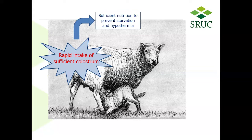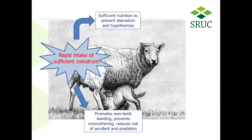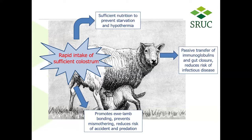It also plays some other roles. A quite important one from a behavioural point of view is that it plays a role in how the ewe and lamb bond with each other, especially the lamb. It keeps the ewe wanting to show maternal behaviour when the lamb suckles. But it's also an important mechanism that allows the lamb to learn to recognize its own mother in the flock, which prevents mismothering if the lamb knows who it's supposed to be going to. And it keeps the bond close so that the lamb and the ewe pay attention to each other. That can reduce the risk of accident and predation as well, particularly if lambs wander off and get lost.